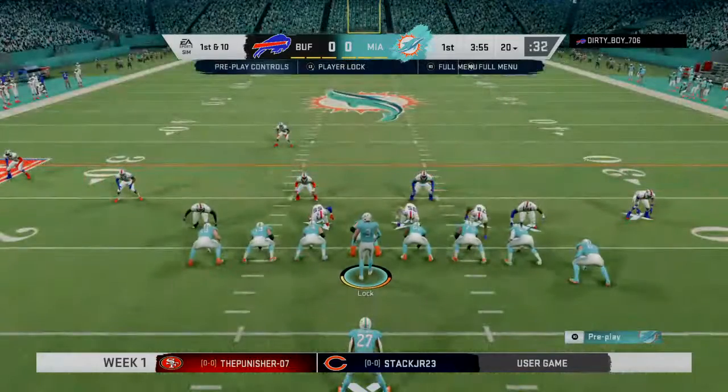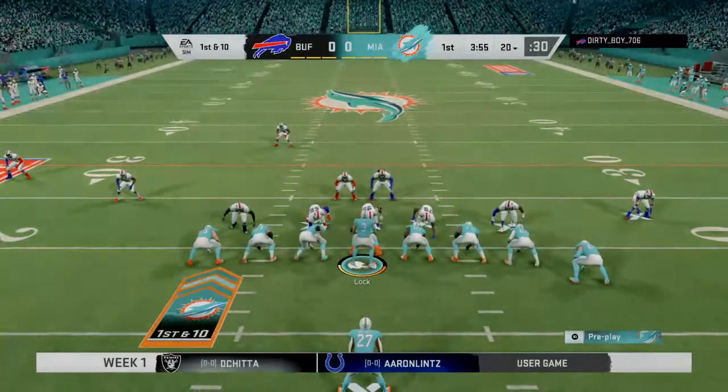Ready? 18 Gator. 6 back 6. Here it comes. Put up.